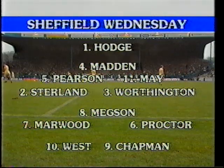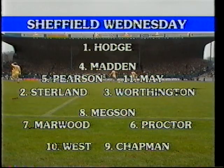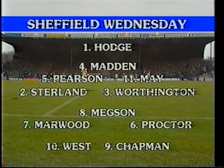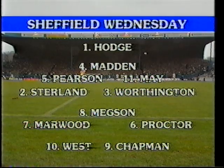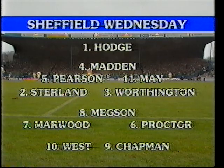Sheffield Wednesday enjoyed their first win over Everton for 22 years when they beat them 1-0 here in the league on New Year's Day. And not surprisingly, manager Howard Wilkinson opts for the same lineup. Number 11, Larry May, will play at centre-back alongside Nigel Pearson, with Laurie Madden as sweeper behind them. And those strikers, Lee Chapman and Colin West, have scored 21 goals between them.